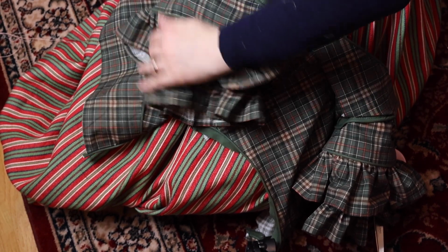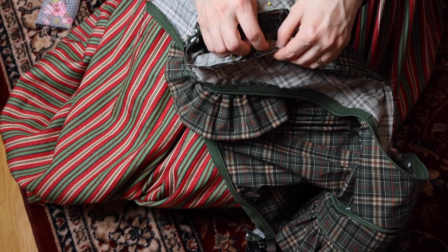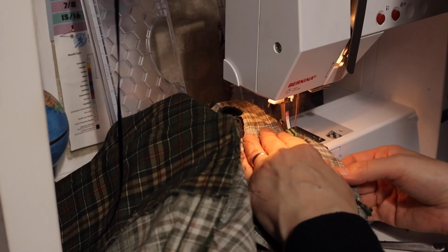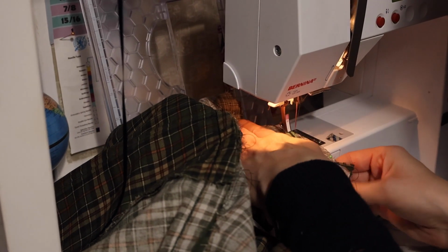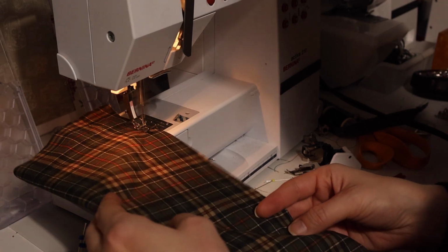With the ruffles in place, I sewed the sleeves to the bodies. Only here I'm constructing the lower sleeves.